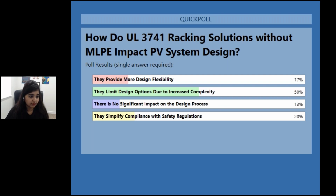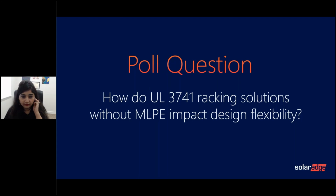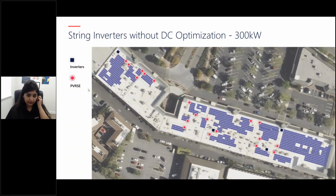All right, take a look at the results here. So looks like about 50% said that it would limit design options due to increased complexity. So let's see how that actually works in reality. I think most of you got it right, because you do know that it's going to be a little different in terms of constraints. So let's look at a non-DC optimized solution here on the roof with a 300 kilowatt system. Jacob, next slide, please. Okay, here we go.